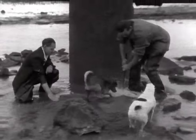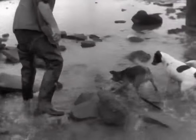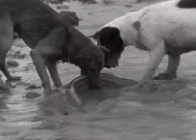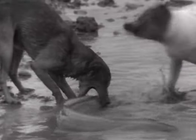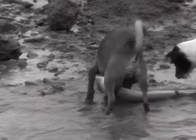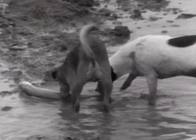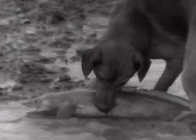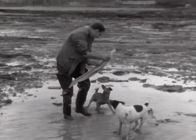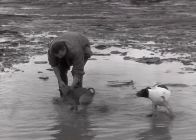Get it up top. Oh, mate, good boy. Good boy. Catch him, mate. Get on. Come on, mate. Bring it on. Bring it out, boy. Come on. Bring it up, Mick. Good dog. Hold him then. That's good boy. Hold it there, Tom.